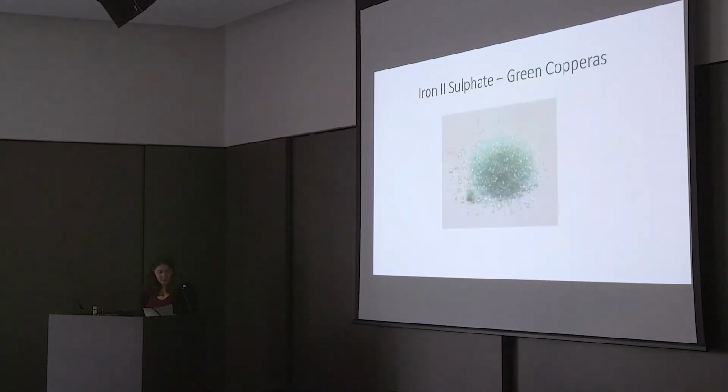But unfortunately, this is not the case. The label actually says green copperas, which is the old name for iron 2 sulfate, which has nothing to do with copper. The name copperas dates from times when copper 2 sulfate, which is blue crystals, was known as blue copperas, and so iron 2 and zinc sulfate were known as green and white copperas just because of the colours of the crystals. So you can see here, this is iron 2 sulfate in crystalline form, and the colour looks a bit like the colour you see on bronze sculptures, but it's nothing to do with it, unfortunately.